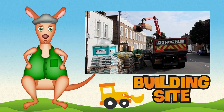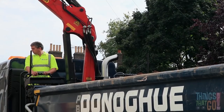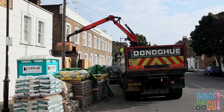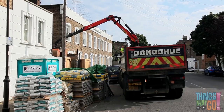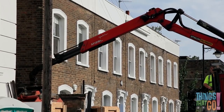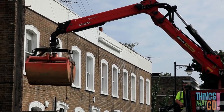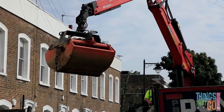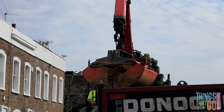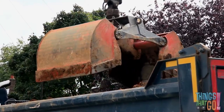We're off to visit a building site today. What's that, boys and girls? That's right. It's a truck. But it's a special type of truck called a grab lorry. A grab lorry is used on building sites to move things. This grab lorry is moving dirt. The arm swings around, the claw opens, and the dirt drops onto the truck.